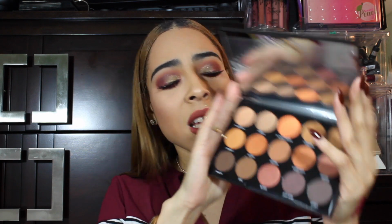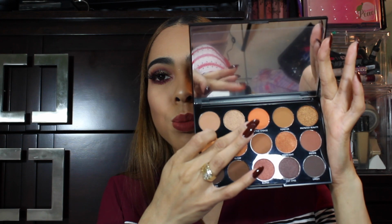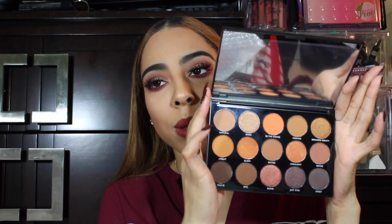Oh my goodness, that orange, like this in the crease, is perfectly named because the very first time I see the most perfect orange is from the Jaclyn Hill palette, and that is my ultimate go-to crease transition color. Their eyeshadow formulas, I feel like they get better with each and every palette. I don't know how that's even possible because they come up with so many palettes, but this is beautiful. So cannot wait to play with this.